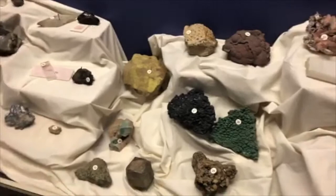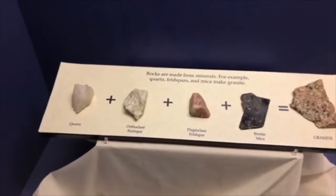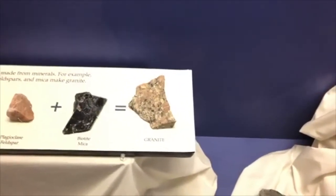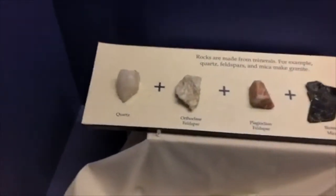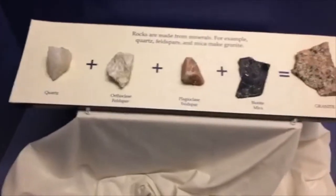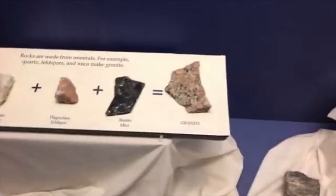Okay? Now if we sneak back around this direction, we can see the difference in what we call a rock versus a mineral. Rocks themselves are made up of minerals. For example, over here we have a rock that is granite, and you can see it has some pink, white, and black in it. That pink, white, and black in the granite is made up of minerals: quartz, and some feldspar, where orthoclase is white, plagioclase is pink, and biotite is black. So if you take all of these four minerals, they get combined into a rock.